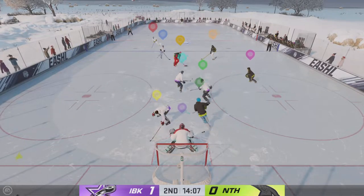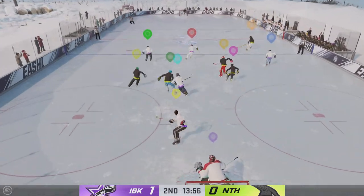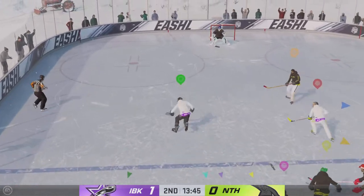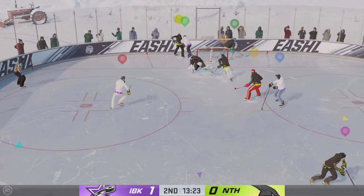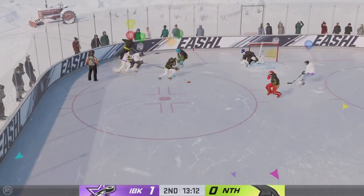They can't convert on the power play. They still trail on this one. I can't imagine the coaches are going to be very happy with that. This is a really good piece of... Goaltender gave up nothing as it hits the outside of the post and will play on.